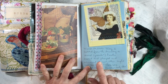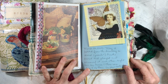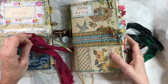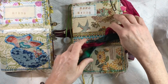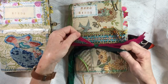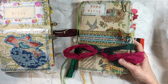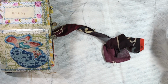Today I watched from the driveway as several juvenile hawks soared and played and screamed at each other right over our house. There were 3 or 4 of them. One flew really close. I tried to get some footage of that, but they never did come back down and land really close as they were doing before, and it was just exciting. There were probably 4, maybe even more, because I could hear them out playing and going from treetop to treetop. One came really close and landed right above me and looked down at me.